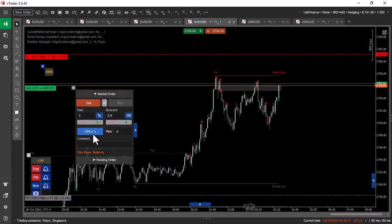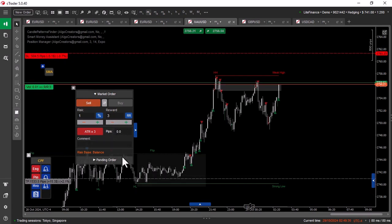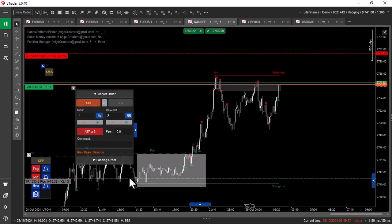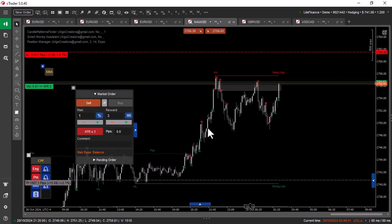To set up the trade, I first use the ATR to determine how far the price can move. I'm setting the TP at 3 because there's good liquidity here, and the higher time frames still show an uptrend, so it's better to exit the trade in these areas.